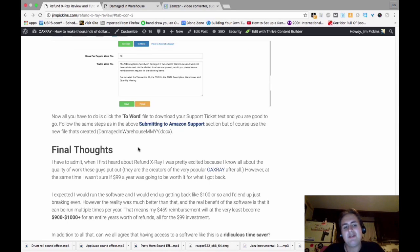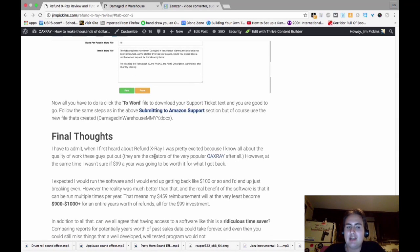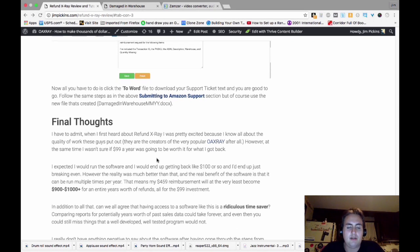I have to admit, when I first heard about Refund XRAY, I was pretty excited because I know about the kind of work these guys put out. I've used OA X-ray before, and it works really well. But at the same time, I wasn't really sure if the $99 a year was going to be worth it for what I got back. Like, I just did this a few months ago, or at least I thought I went through everything.